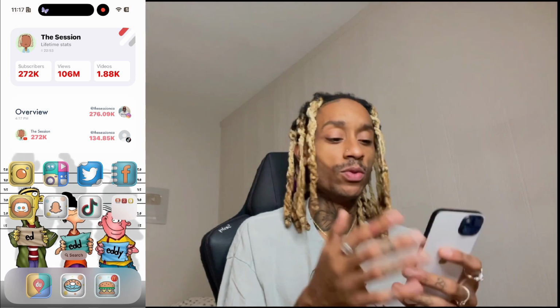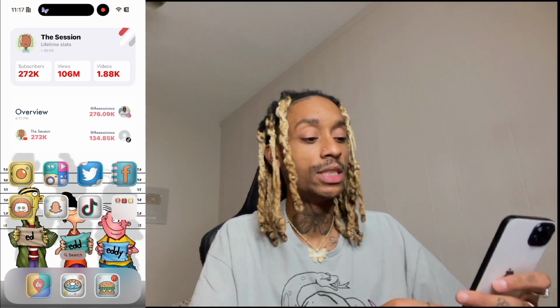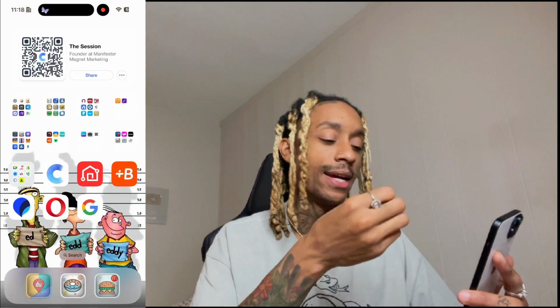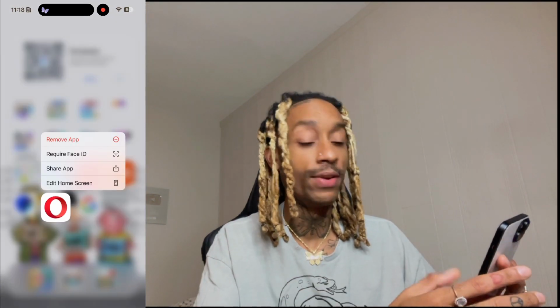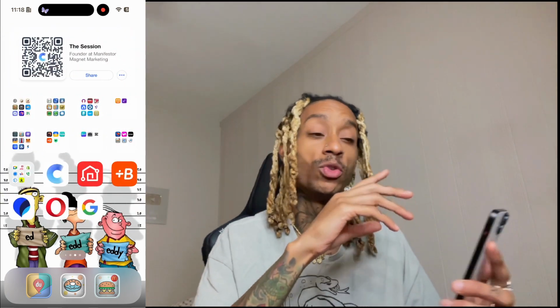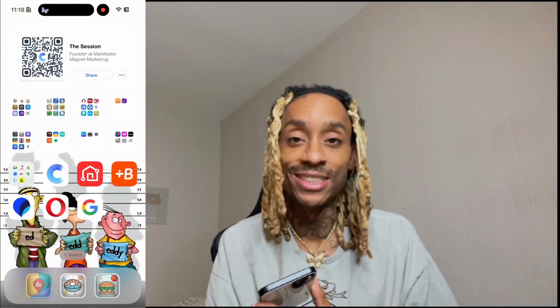Next feature is something that we should have been able to do for a very long time. This is the ability to lock an app. So as you see, you long press on an icon and you can require Face ID. So this is going to lock your applications for people trying to pry into your stuff. So when you hand, I don't know, some of y'all crazy, you hand your girl, whoever, your phone, now you can lock what you need to lock.